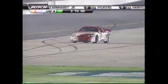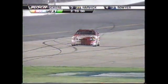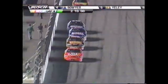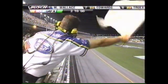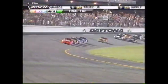Denny Hamlin in trouble. No caution. If the caution waves, the race is over. I think it's got to wave. There's cars all over the place. Hamlin's moving. White flag. Junior by 2 car lengths. But Vickers is there, and he has Harvick tied tight to his bumper.